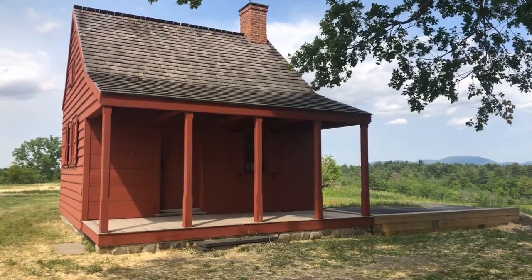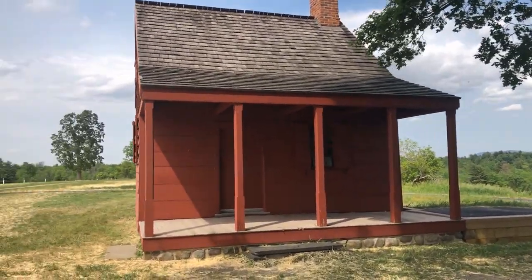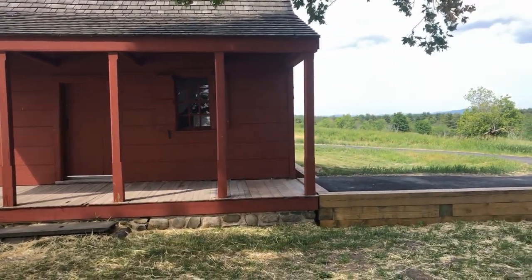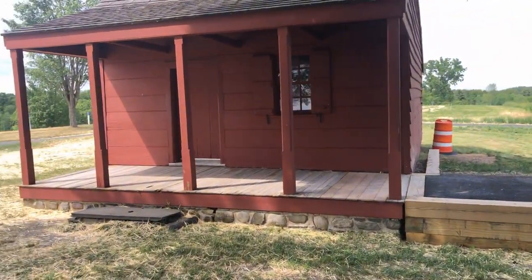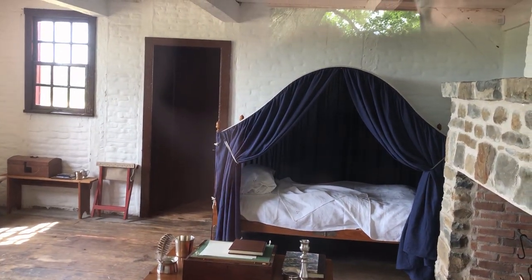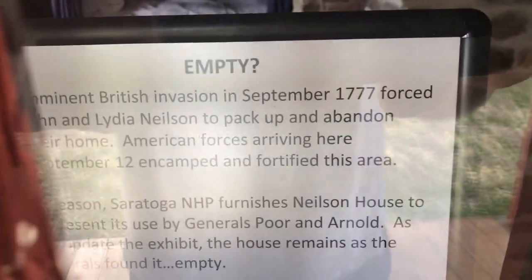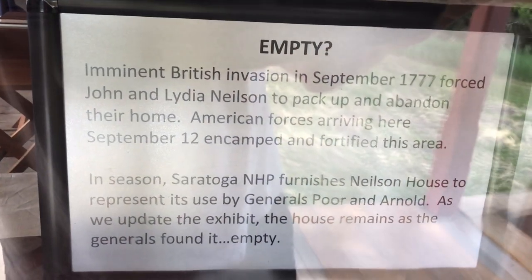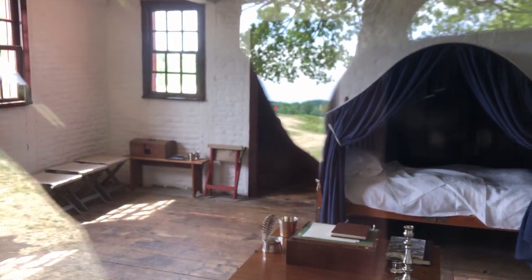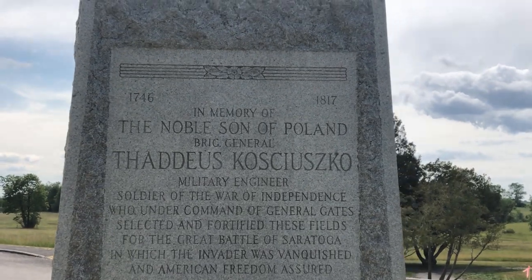This small red farmhouse belonged to John and Lydia Nielsen. Lydia had been taken somewhere south of here, and John stayed to fight. Generals Benedict Arnold and Enoch Poor took over the house as their headquarters at the time of the battle. This monument recognizes the Polish engineer who designed the American fortifications.